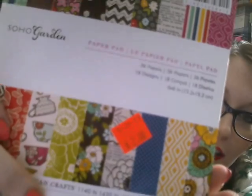These were 25 cents for a brand new thing of alpha stickers. So I'm going to give this to my friend for her birthday, one of her goodies. This is really actually new, and I didn't pick it up when it came out because I only liked half of it, but for $2, I love all of it, and normally $6. This came out 10/15 of 2012, so it's really not that old to me anyways, and this is Soho Garden by American Crafts.